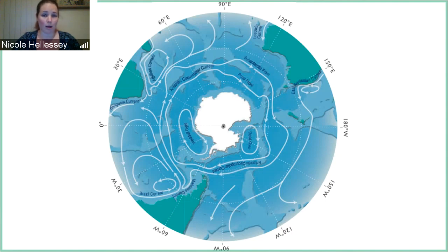In fact, there's only one really true terrestrial animal that lives in Antarctica, and it's an insect, a midge. Every other animal that lives in Antarctica has at least some part of their life cycle or requires the marine element of the environment for their diet, which was incredibly essential for my research looking at krill.